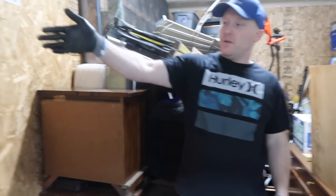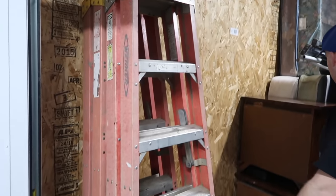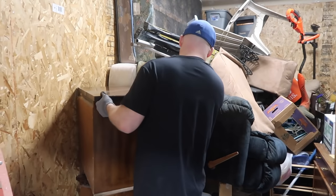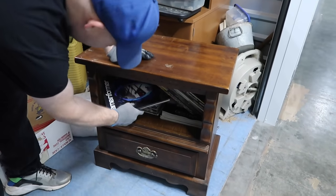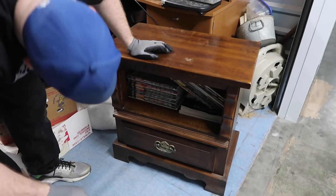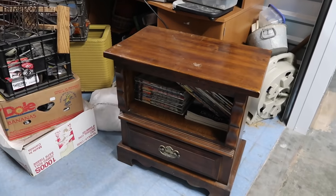All right. So we have the two ladders here. These sell pretty quick when you sell them locally. So we've got two of those, and they look in pretty good condition. We also have these two end tables here that are full of magazines. Let's see what we got. Oh, they were gamers. Gamer magazines. So this actually is solid wood. Those will sell.